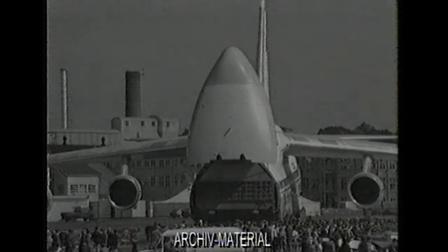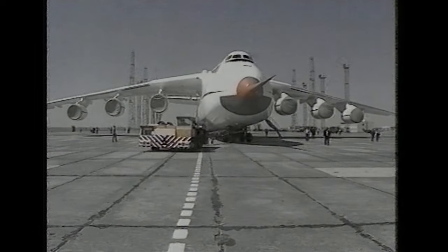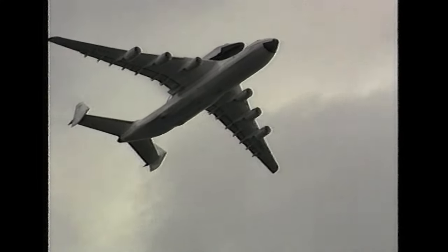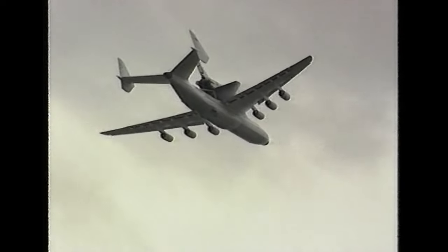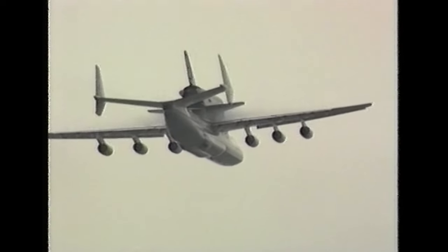The plane was seen in the West for the first time in 1985 at the Paris Le Bourget air show. The even larger Antonov 225, which appeared in 1989, manages a payload of almost 250 tons and has a maximum takeoff weight of 600 tons. It can carry the space shuttle Buran on its back. The Antonov 225 is actually the largest plane in the world.